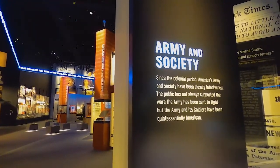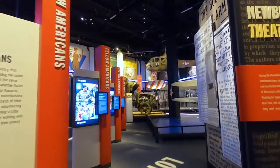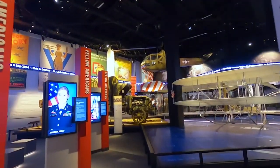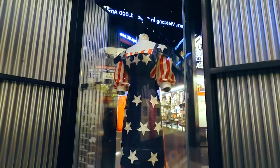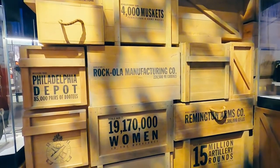Another key gallery in the National Museum of the United States Army is our Army and Society Gallery. That focuses on the symbiotic relationship between the United States Army and the American people. One of the key exhibits in that is called Reflecting and Changing, which focuses on the evolving role of minorities and women in the United States Army.